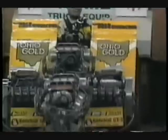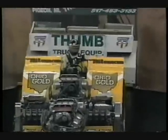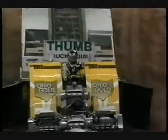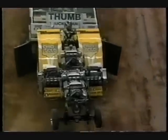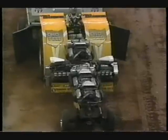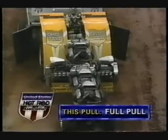We're going to get an isolated look at Heilman right here, and you can see very calm, very cool and collected. Right hand on the steering wheel, left hand is just pushing down on that throttle to try and get every inch of horsepower out of those 5 big Rodeck engines, and he sure got it right there. John Heilman and Ohio Gold starts this off with a full pull today on Super Trax. Now the question is, will any of our other competitors be able to match that full pull and force Heilman to come back later in a pull-off?